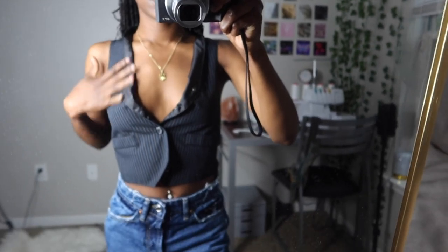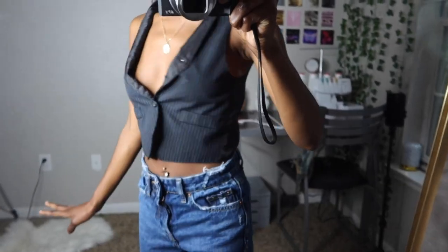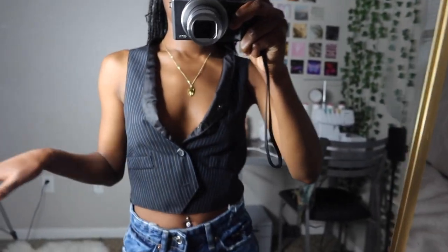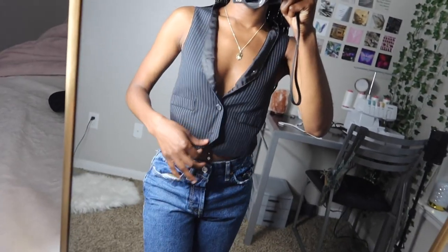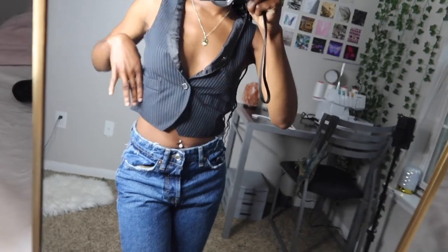Or maybe if I wear it like this, that kind of fixes it, right? I don't know, I have to style it because I do think it's cute though. I think I fixed my problem. I like how impractical it is, how unique. You wouldn't see a lot of people wearing this as a top.